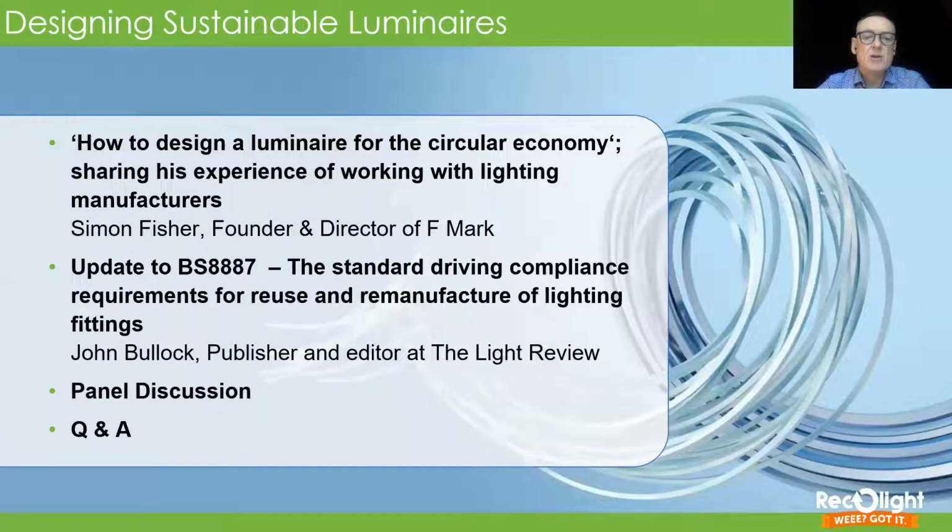Simon is going to kick us off with how to design a luminaire for the circular economy. He'll be sharing his experience of working with lighting manufacturers both here and across Europe. And John Bullock will be giving us an update on BS 8887, which is the standard driving compliance requirements for the reuse and remanufacture of light fittings. Now, following those presentations, we're going to get into a discussion with the full panel on all the issues and all the challenges and opportunities that this throws up.